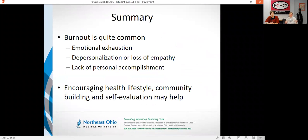So it is incredibly common, burnout, not only in our students, also in our residents and fellows, and in our fellow healthcare professionals. The three areas to be watching for are emotional exhaustion, depersonalization, and lack of personal accomplishment. And really, it's non-pharmacologic. It is encouraging some of those healthy lifestyle things, recognizing there are limits, recognizing it may be very challenging to continue to juggle things, but there is a way to do it successfully without putting yourself in jeopardy and really stretching yourself way too thin.